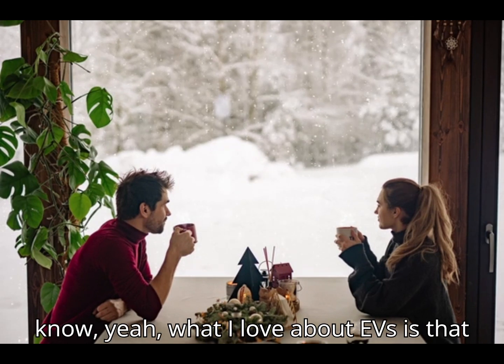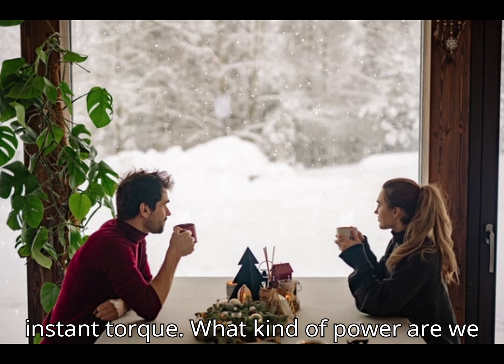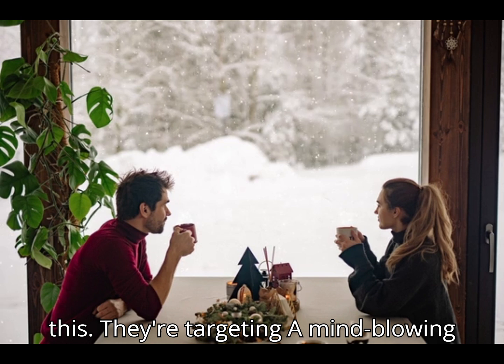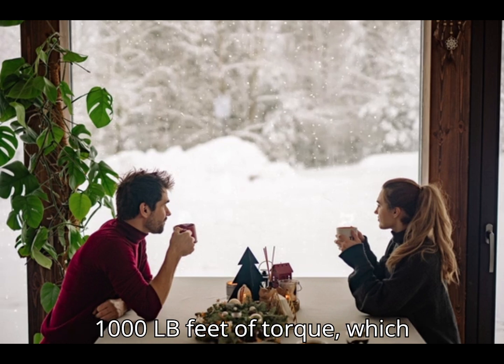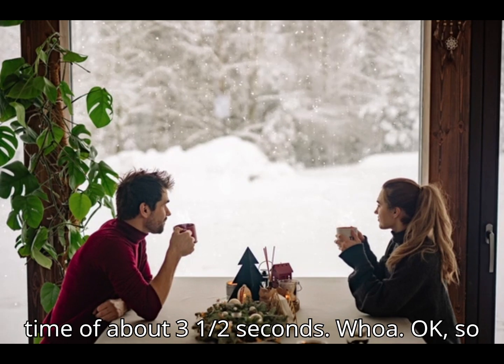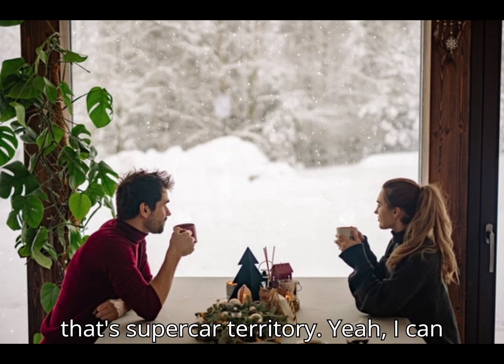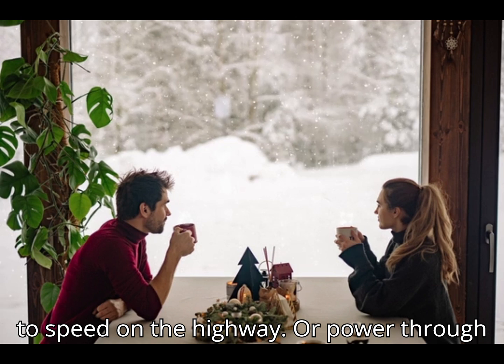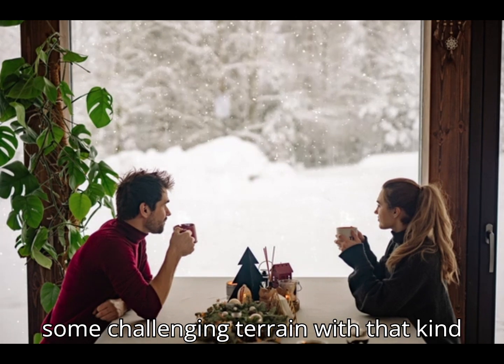What I love about EVs is that instant torque. What kind of power are we talking here? All right, get ready for this. They're targeting a mind-blowing 1,000 pound-feet of torque, which translates to an exhilarating 0 to 60 time of about 3.5 seconds. Whoa. So that's supercar territory. I can only imagine how quickly you could get up to speed on the highway. Or power through some challenging terrain with that kind of torque.